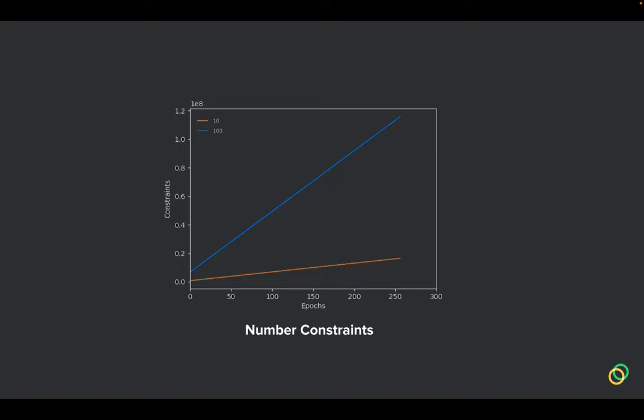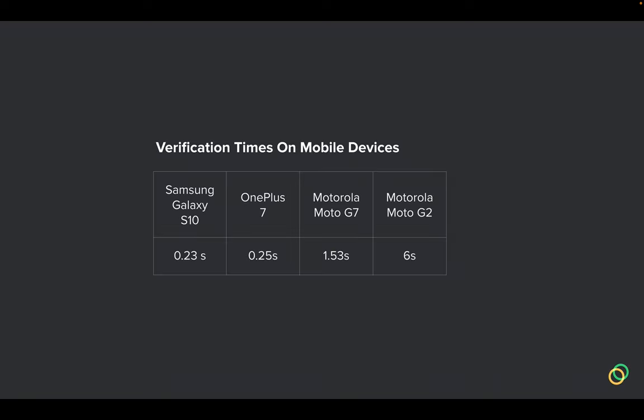And then constraints are about 60 million. We have a neat graph here if you're interested in how that scales with number of validators or number of epochs. Verification: we tested it on a few mobile phones. Mostly it's pretty fast, under a second. It can get a bit expensive with really old phones, but of course it's still better. It's a lot worse if you don't use a SNARK to verify the same data. So if anything, the slower times are an argument for using this kind of system.